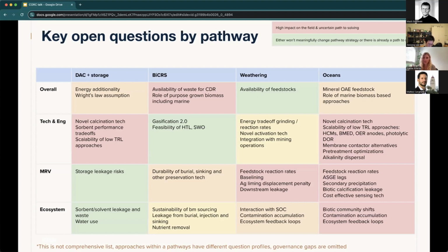Is it electric calcination? Is it oxy-fired calcination? Should we be using rotary kilns? There's a lot of open questions. Low TRL approaches include hydrated carbonate minerals, bipolar membrane electrodialysis, some other electrochemical approaches, and photolytic DOR, like I highlighted from Banyu. There's a lot of really early stage stuff here.